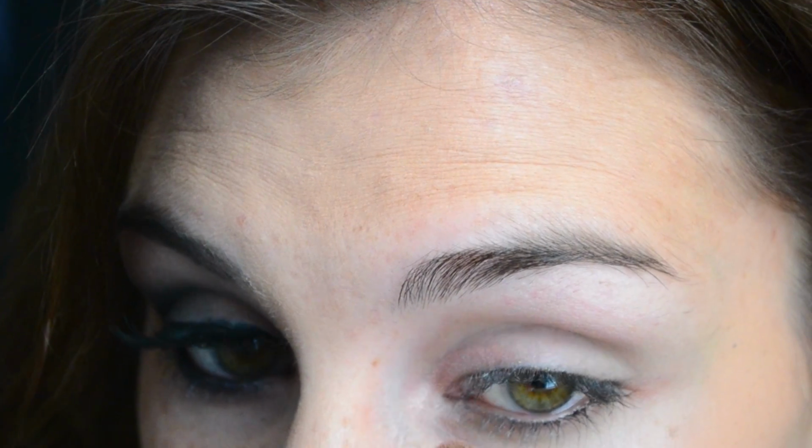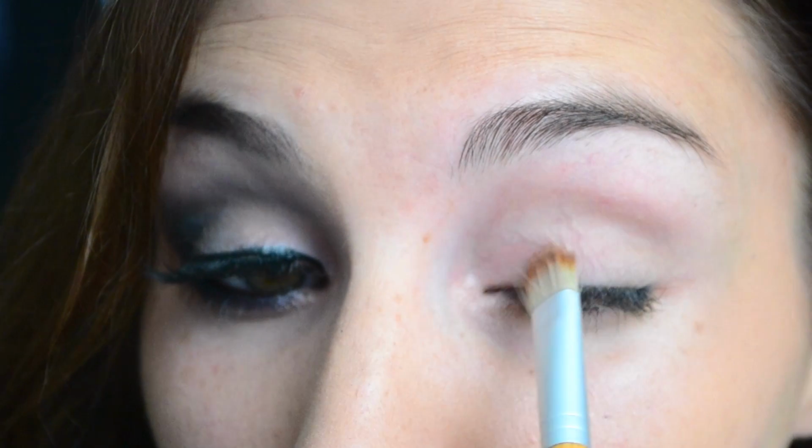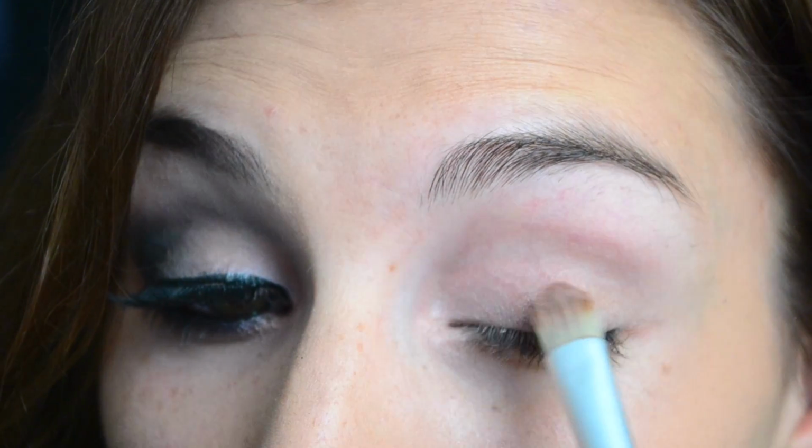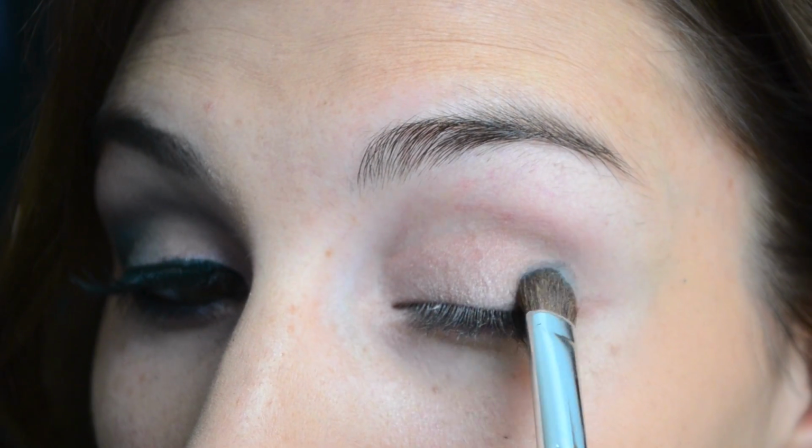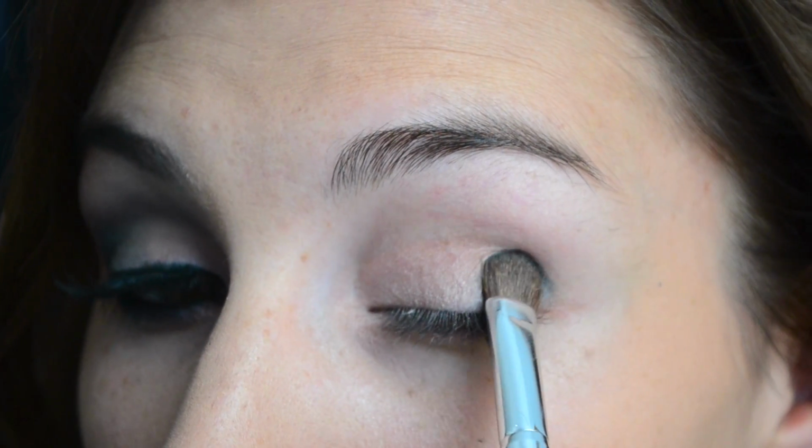So for the look I'm wearing now, I took this color called Spindle, that pink champagne color, and I put it on the inner third of my eye. Then I took Scepter, which is the gold shade, and I put it on the middle part of my eye, probably up until halfway. Then I took this gorgeous foresty green color Fauna, and I patted that on the outer corner, like I said, to really build the intensity.